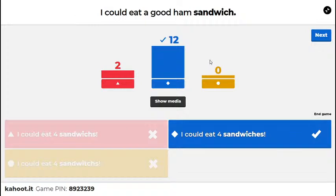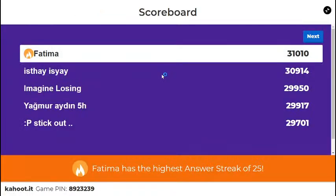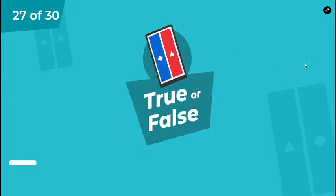12 people knew the correct answer, but I don't understand why step by step fewer people answer the question. I don't understand. Fatima is number one, İzday is number two, Imagine is number three, Yağmur is number four, and Stick Out is number five. By the way, Fatima has the highest answer streak of 25. Congratulations. Here we go with the 27th question.